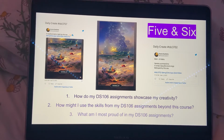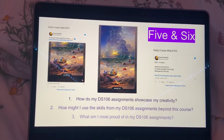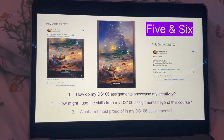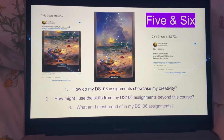So how do these DS106 assignments showcase my creativity? Well, I was able to play around with a lot of keywords for both of these, and create something that actually conveyed my interest and my personalities, which I thought was really cool, especially since these two connect.